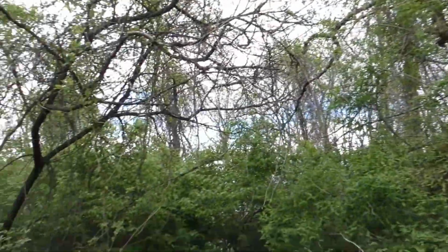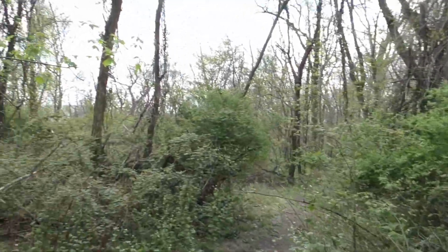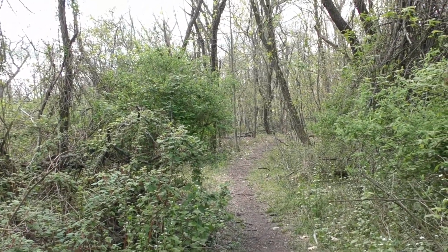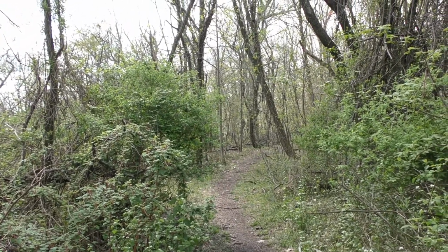That's the only other structure that I see up here, unless something else presents itself while I'm here, because there's other trails going around up here. So we're going to explore a little bit further before we call it a day up here.